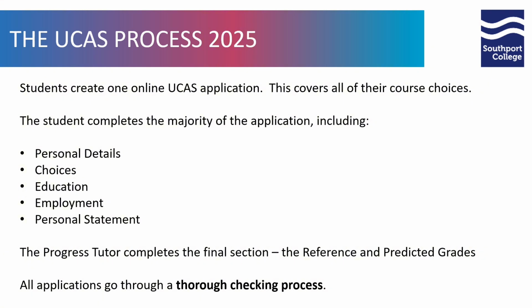So with the UCAS process for 2025 entry, students will create an online UCAS application which will cover all of their course choices. The student will complete the majority of the application themselves, which will include things like personal details, the choices of universities they're going to, education and employment history, and their personal statement, which they'll write themselves. The final section of the application is done by their progress tutor, which will be the reference and their predicted grades, which we'll cover a bit later. But all the applications go through quite a thorough checking process. They're not sent straight to the university. They are checked by several people before they are sent off.